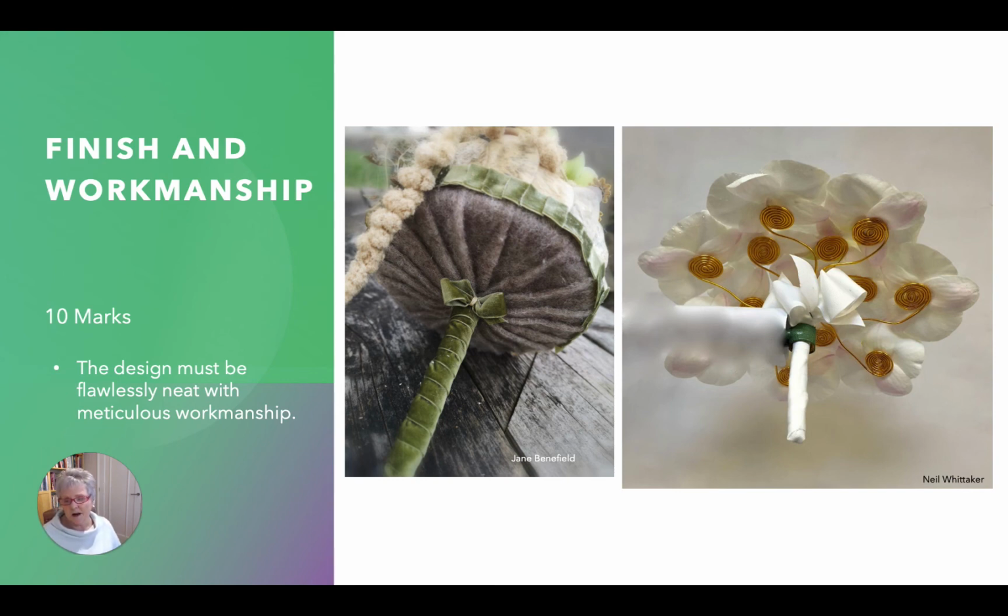Finish and workmanship, 10 marks. The design must be flawlessly neat with meticulous workmanship. And this means no exposed wires, no glue strands or blobs. If it's a hand tied, then it must be firmly and neatly tied. Everything must be perfect. And if you look at the backs of these two beautiful bouquets, you can see that they are meticulously neat. The back is as good as the front. So make sure that every single part of your design is something you are proud of, and that it shows your skill and your technical abilities.